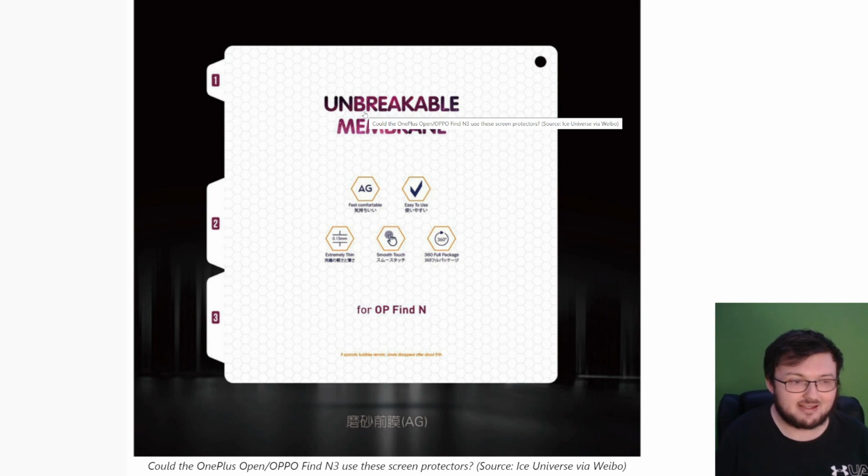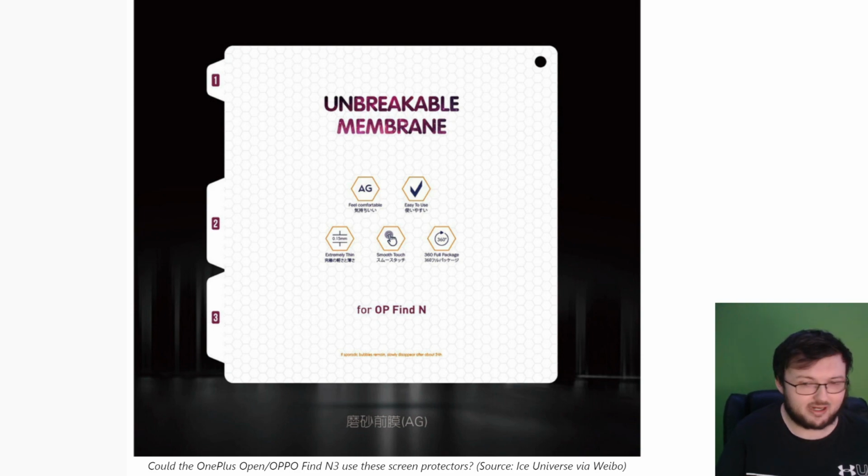The good thing about the OnePlus Open is it's just a rebranded version. So this is a rebranded third-gen phone. It's not like it's a brand new, right out of the box, first time ever design. No, this is a rebranded version. So hopefully everything gets done correctly.